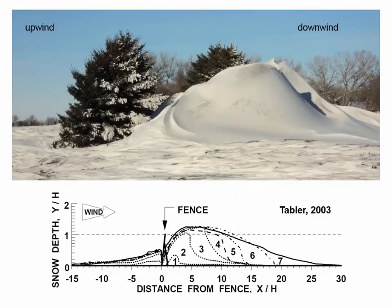A little bit of how they work: they trap most of the snow on the downwind side of the snow fence. So when they're installed along a road, you allow enough distance to accommodate that downwind drift. That's what's called the setback distance.